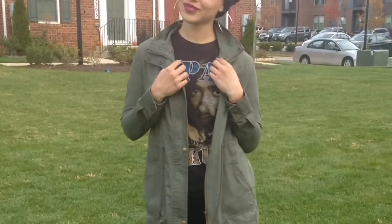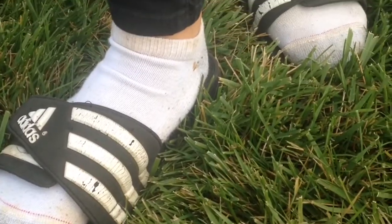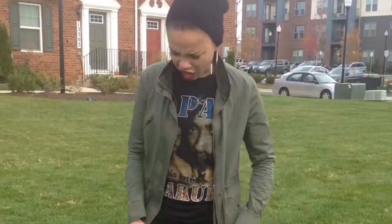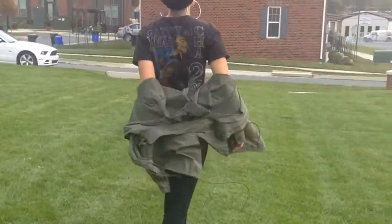Okay, so one of the first things that I think you need, and that's an essential, would be a pair of sneakers or shoes that are not those stank Adidas with those stank not-white socks. Maybe something neutral, you know, white, black, gray, something that you can wear with everything, basically.